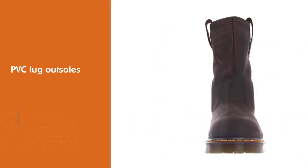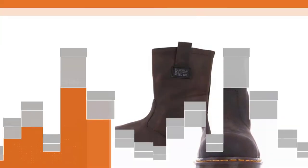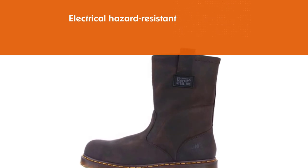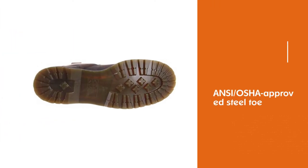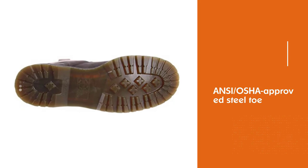The PVC lug outsoles are great in terms of traction and grip, so you won't slip even in muddy work conditions, not to mention that these boots are electrical hazard resistant. Besides, the ANSI OSHA approved steel toe renders them really protective against all impacts and compressions, although it makes the toe box a bit small.